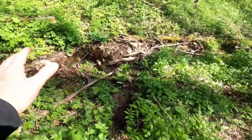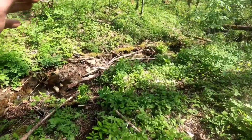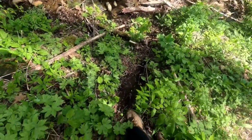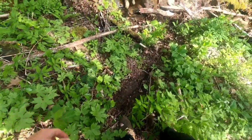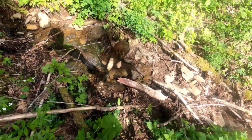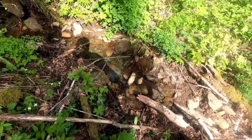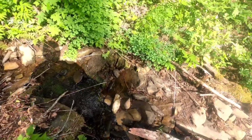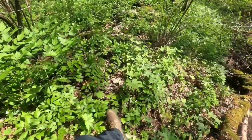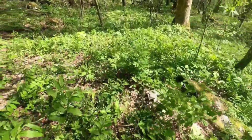Ramps like wet conditions. This soil is black, rich, and wet. And this stream absorbs into the hillside. Look at the soil right there. Look how dark that is. Extremely dark, rich. It's a lot richer than what's on my property. So I hope that works out okay. I mean, ramps will grow in different conditions, but not extreme heat or bad soil conditions.